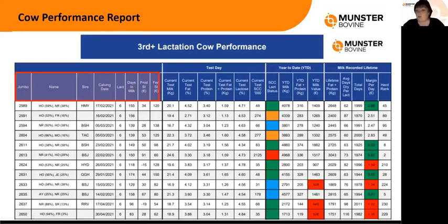So that's because if you're looking for a cow, you want to be able to find her. So next thing, we have the name of the cow. Now, if the cow is non-pedigree, we have the breed fraction. And this is very useful if you're looking at analysing a cow, you have the dam details to do that. So next we have the sire, the calving date, and the lactation number, and the days in milk for the current lactation.